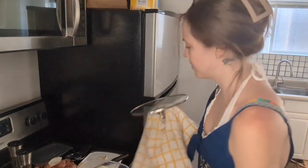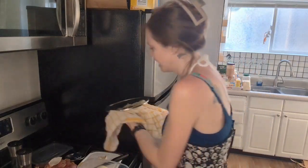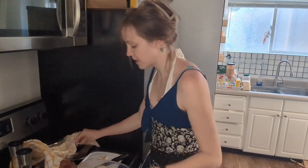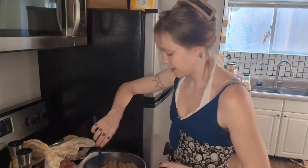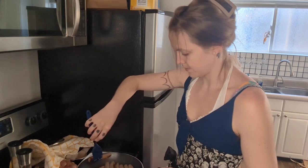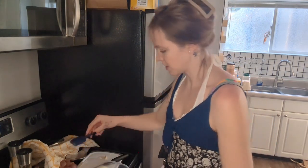Now that I'm done making my own cooking noises. Did I need to make my own cooking noises? Most definitely not. Did I? Yes. Okay. You know, maybe I should have the tongs so I can kind of drip them.